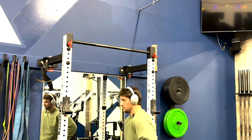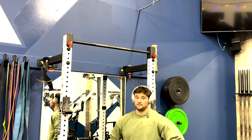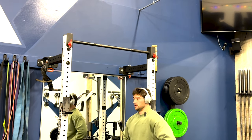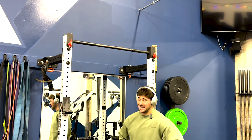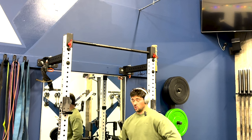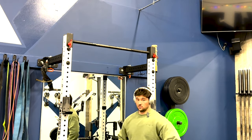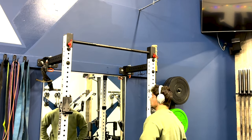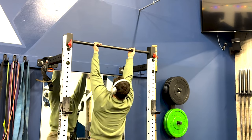Man, I don't see as many people doing pull-ups anymore. In my opinion, pull-ups are one of the best things you could possibly do to get a bigger and better back, especially when you work up to doing weighted pull-ups as well. Weighted pull-ups are phenomenal to really grow a thick, developed back. Do your pull-ups and chin-ups. Can't get myself up, damn it.